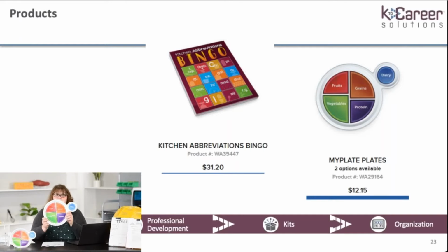So if this is just a plastic plate, if this becomes your plate each night for dinner or for lunch, then you have this proportion of what it should be, of your vegetables, your fruits, your proteins, your grains, and your dairy to get you a nice balanced meal. And it's a really nice visualization if you're setting your lunch out and you've got to categorize what you have and make sure it fits where it's supposed to go.